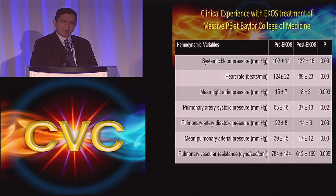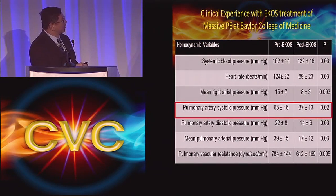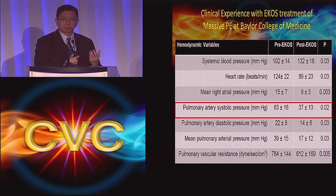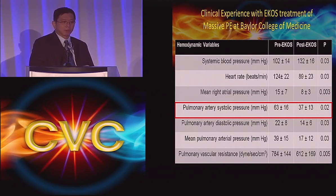So we've been analyzing these treatment outcomes, and this chart represents some of the data that we have been collecting. Patients who have pulmonary embolism prior to their treatments under the pre-ECOS strategy, you can see that their pulmonary systolic pressure typically is very high. They present with acute pulmonary hypertension. After treatment, typically 20 to 24 hours, you can see that their pulmonary systolic pressure is reduced by nearly 50%.